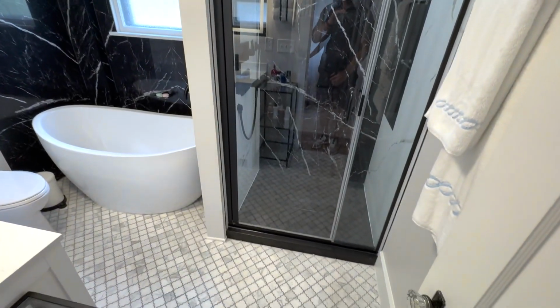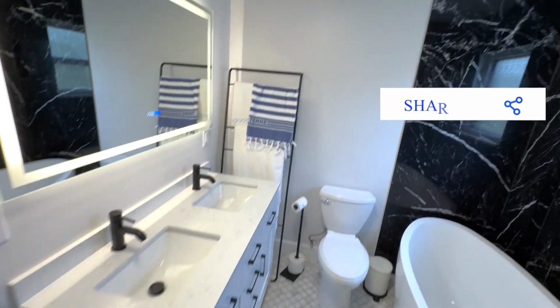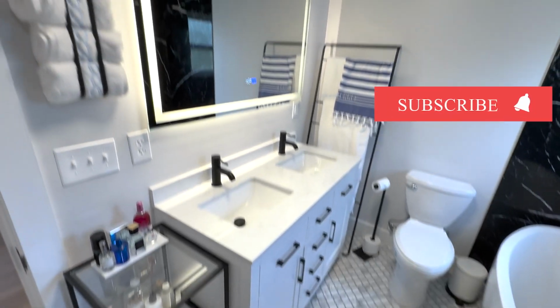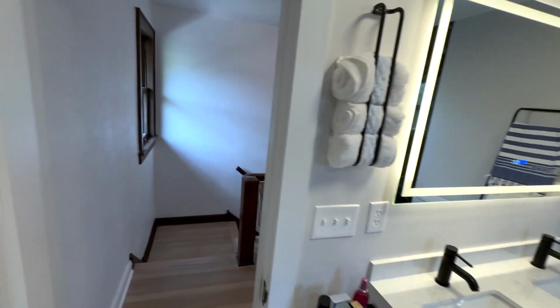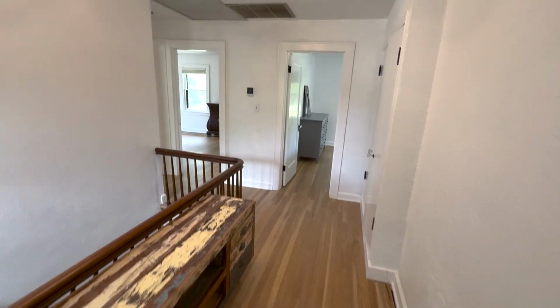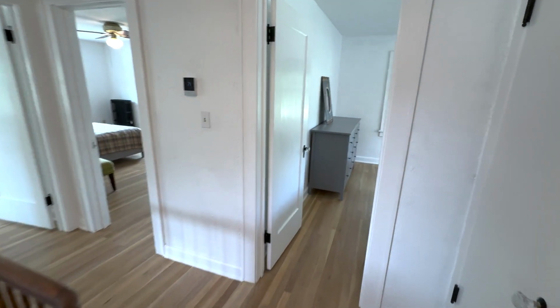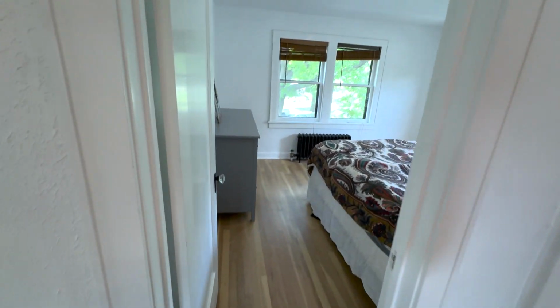All new marble tile shower, freestanding tub, dual vanity. So this technically would be your primary bath for the upstairs bedroom. Since you have 3 bedrooms, 1 bath upstairs, you have another half bath on the first floor, and then there's a carriage house in the back if you stick around till the end.